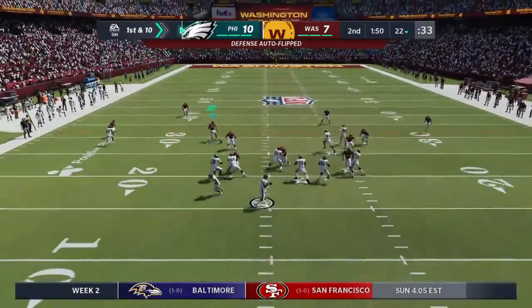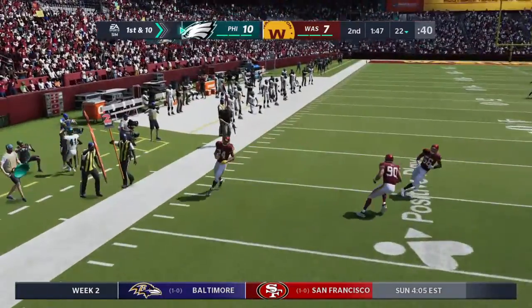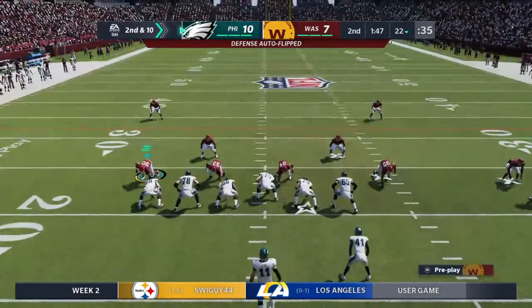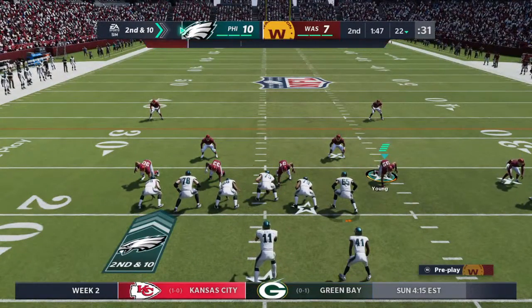And when you start plotting for this drive, when you start thinking to yourself, okay, what are we going to do? You don't go away from what you did before because that worked, but you have to be prepared for wrinkles and counters because you know they'll make some adjustments. Had the completed pass, but for no gain, stopped right at the line, so it's 2nd and 10.